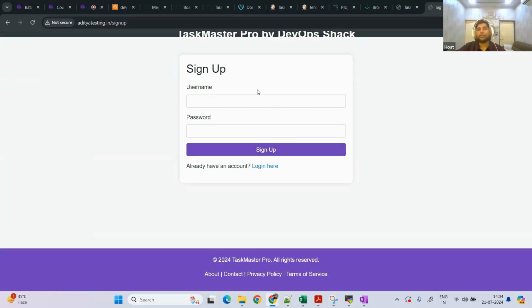So this is one of the easiest ways using which you can do mapping of your custom URL. If you have one, you can just map it here.